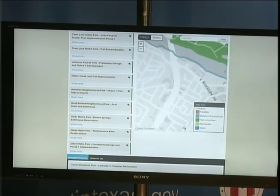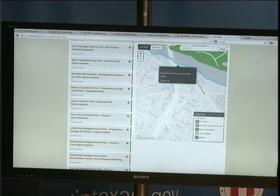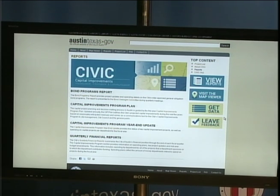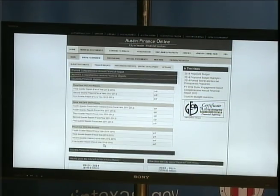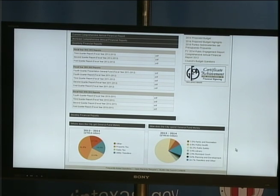Lastly, I want to point out the way to get to the reports that many departments in the city work on, but that we've been able to pull together in one place on this portal. For example, let me pull up the capital improvement quarterly financial reports. This takes you to another open data resource that we have, Austin Finance Online, and there are reports and some performance reporting on this portal as well, and there are many other reports that are available at a click, all in one place for citizens.